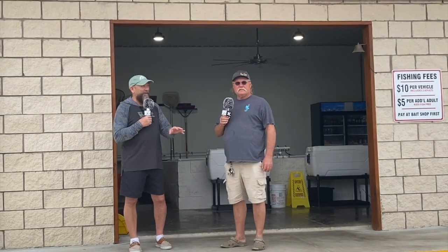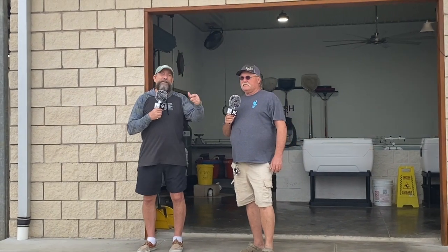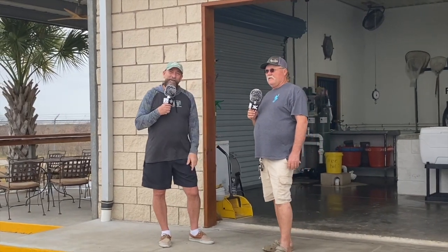Boat launch is nice. I'm telling you, I've driven by this place a million times, and just sitting here now and looking at this place, this is really, really incredible, guys. You're going to have to come down here and put your boat in the water. Come over here and meet Lloyd and see what he's got going on down here at the Moses Lake Bait Shop here on Moses Lake.